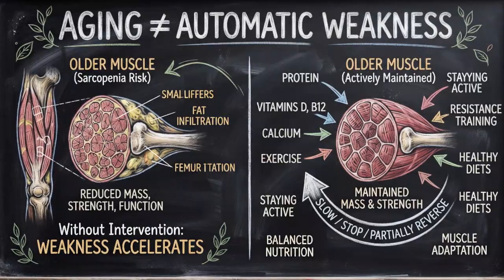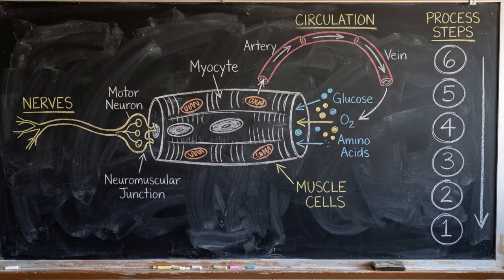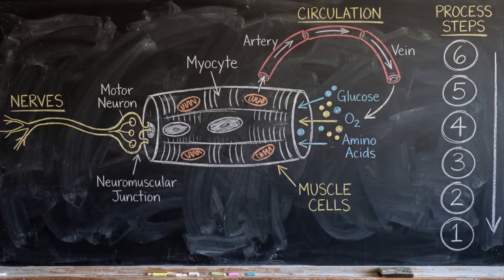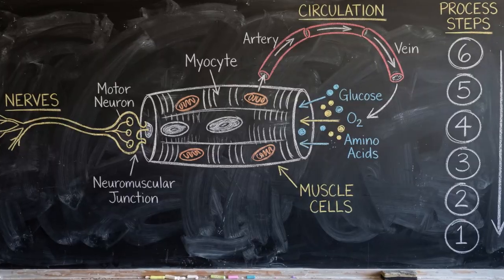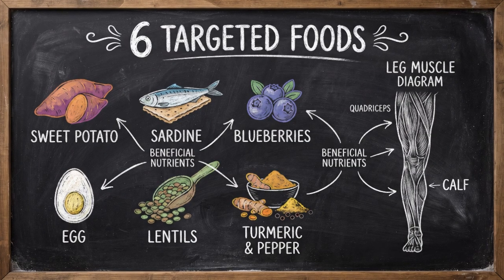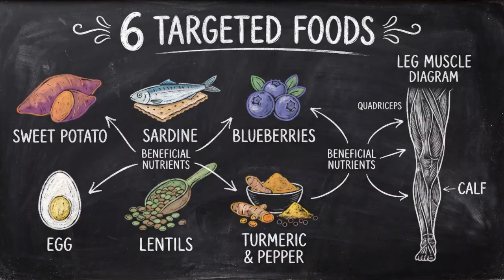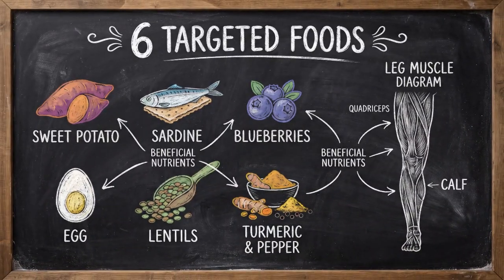The food you eat provides the raw materials your muscles, nerves, blood cells, and other tissues need every day. And when your diet consistently falls short of certain nutrients, maintaining strength and mobility can become more difficult. Today, we're looking at 6 specific foods that provide nutrients connected with muscle function, energy metabolism, nerve signaling, oxygen transport, and protection against cellular stress.